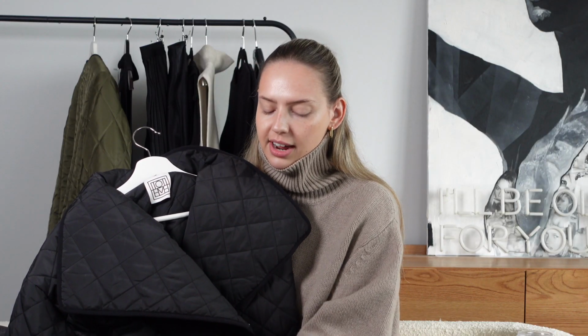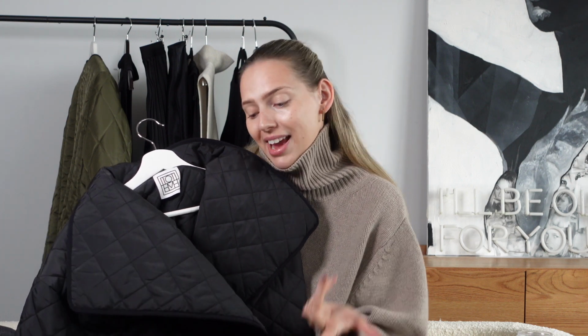I actually saw this styled on Rosie Huntington-Whiteley in many different Pinterest photos, and I was like, I need it. So love this purchase so much.